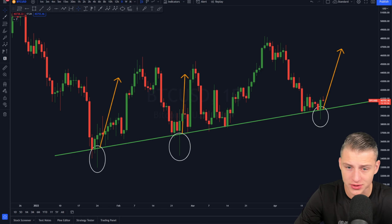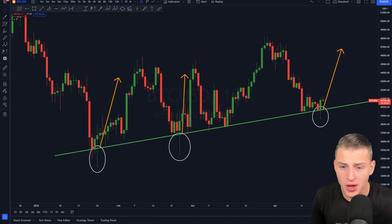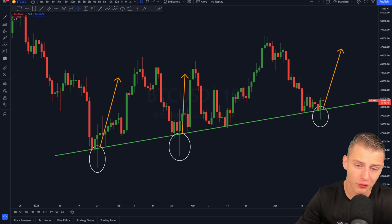I've been warning you guys that there is a potential fake out. I've been talking about it for the past 3-4 days on the channel. And yesterday we did get it. And look at how every single time we are first of all going to be focusing on this upper sloping trend line, right?